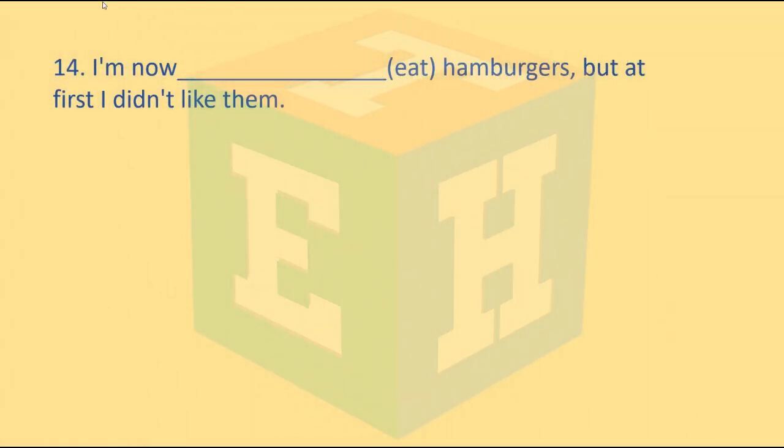Number 14. I'm now blank hamburgers, but at first I didn't like them. Answer. I'm now used to eating hamburgers, but at first I didn't like them.